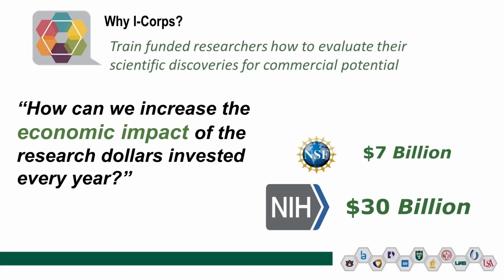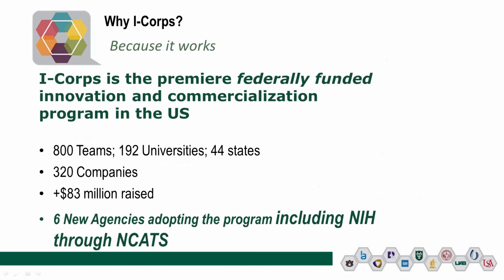And of course, while NSF has $7 billion annually in budget, NIH has $30 billion. They're a lot bigger. But it's a little more complicated when we're talking about bioinnovations, so discoveries in the life sciences. Although ICorps was first developed through NSF, it is also incredibly relevant for helping our discovery scientists in health innovation actually examine the commercial potential of their research as well.